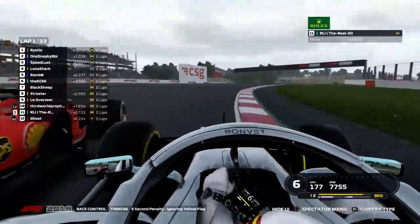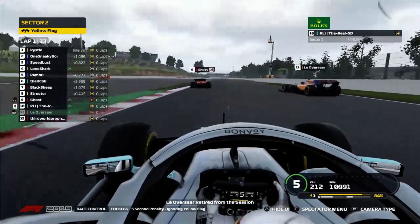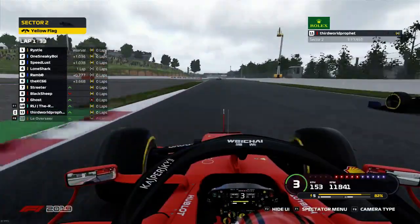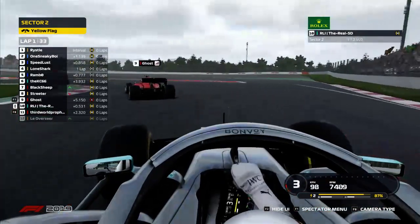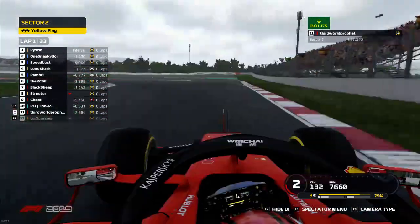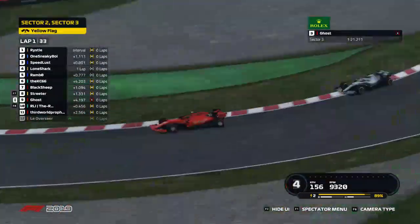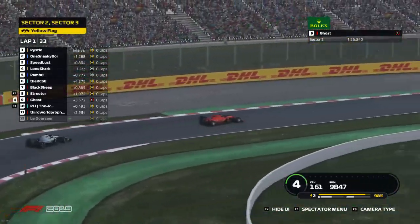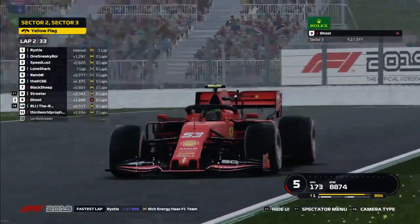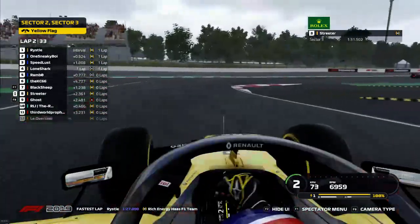Oh, that's a collision, and SD is definitely in the wrong for that. What is happening right now? What the hell is happening? The Merc is sandwiched between two Ferraris, collided into one, and the other one took damage. There looks like significant damage on the right front end plate of that Ferrari. He's definitely going to need to pit. Yeah, this track is not forgiving when you've got any kind of damage whatsoever.